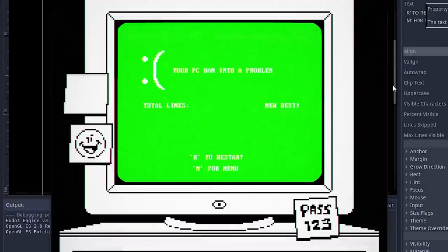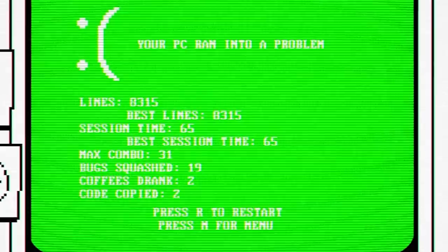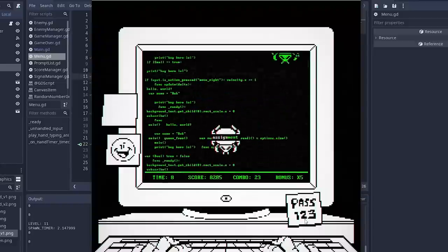I then started on the end screen creation, which is a play on the blue screen of death, but obviously green, which is what happens when your computer malfunctions. It's kind of nice to actually see all of these stats at the end of the game to see how you did. And we have a full visual game loop now: a menu, the game, and the end screen.